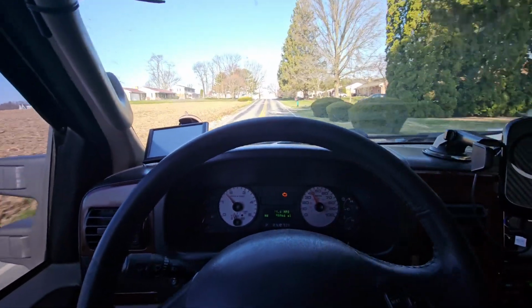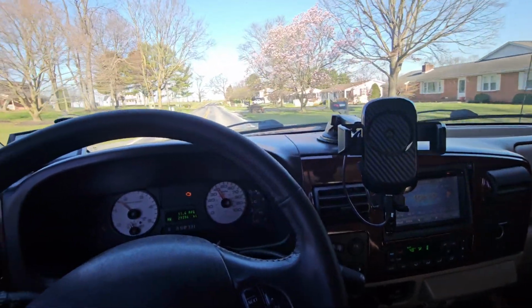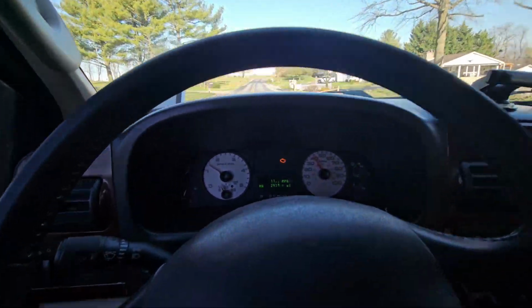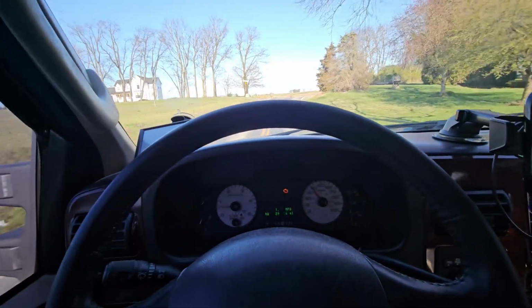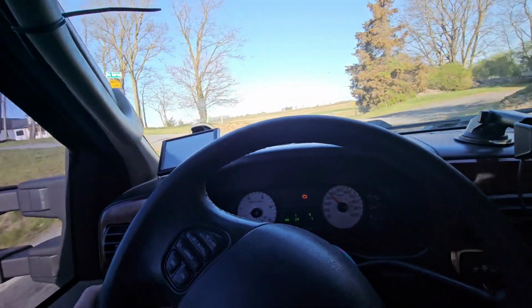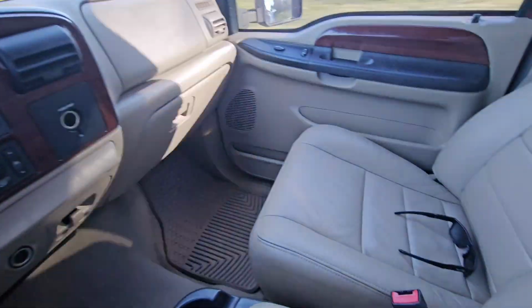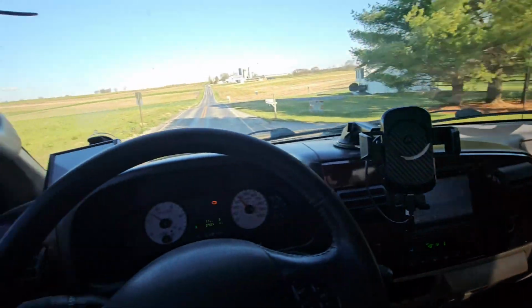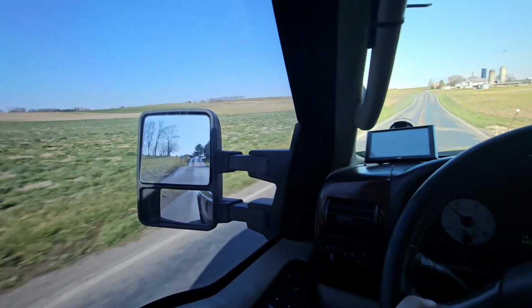I'm gonna be completely honest. I do not know how this truck runs as good as it does. 293,000 miles on it. It is a mint inside. Little rust starting on it.